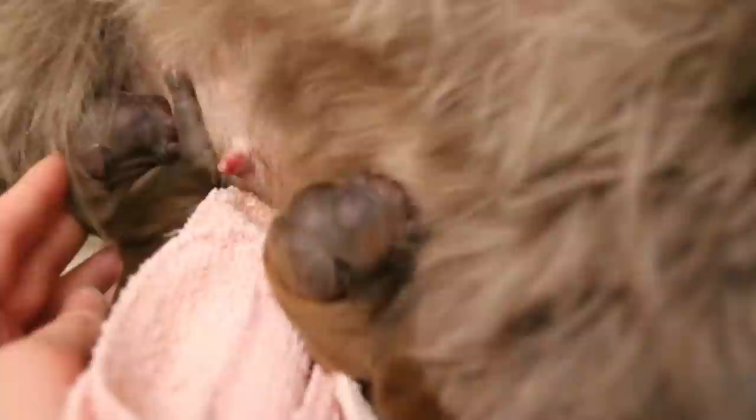Got him on. She's good about licking him, but she sometimes knocks him off too. If she licks him too much, she won't let him nurse. So we encourage her to relax. That's just great. There we go.